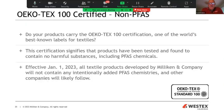So lastly, PFAS, polyfluoroalkyl substances, forever chemicals used for wind and water barriers, not used for FR. For the Oeko-Tex Standard 100 certification, you can't use PFAS. If you're using PFAS, you can't get the Oeko-Tex Standard 100. That certification is important because it signifies that you're using products that have been tested and found to contain no harmful substances. We've moved away from it. Effective January 1 of this year, we no longer make fabrics that utilize PFAS chemistries.